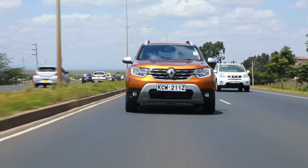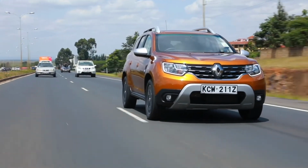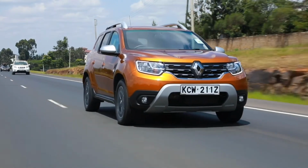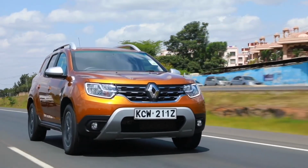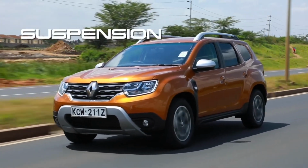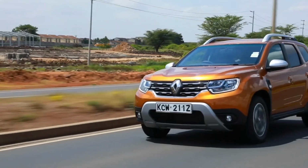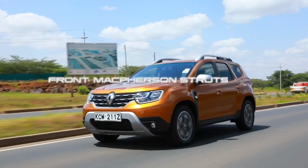This particular car will do 5.8 liters per 100 kilometers, which is very good, considering that Nairobi is an urban jungle, so there's plenty of traffic, and there's plenty of good spaces where you can gun it. You're able to enjoy this particular car. But that said, the feeling on the road is well done. We drove the first generation some time back, and I can tell you from the suspension department that Renault have done so much to ensure that it remains very steady even on tarmac.